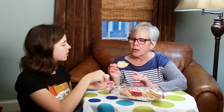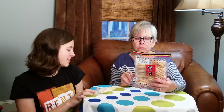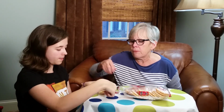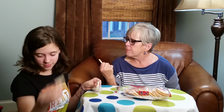Kind of, but like if you took the rice cakes that we have in this country and compressed them a little bit. I like it. Another one. These are made in Taiwan. You can taste where they've been cooked on them. Didn't mean to take your rice cake.